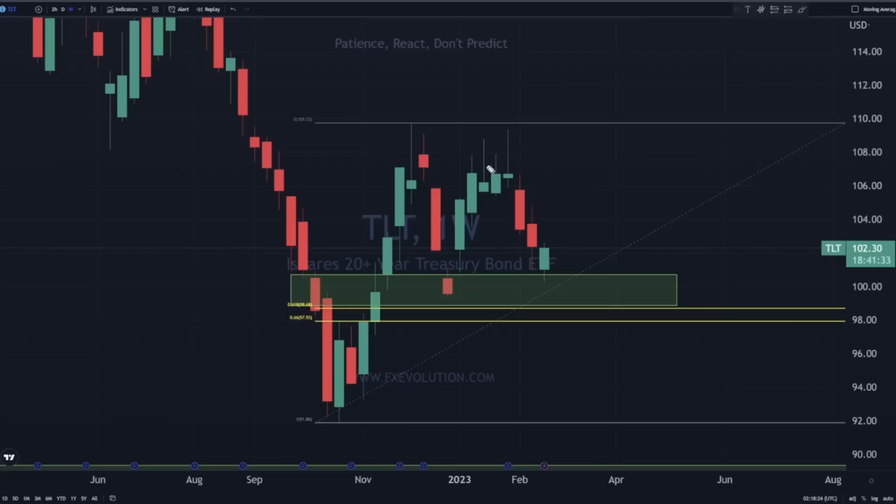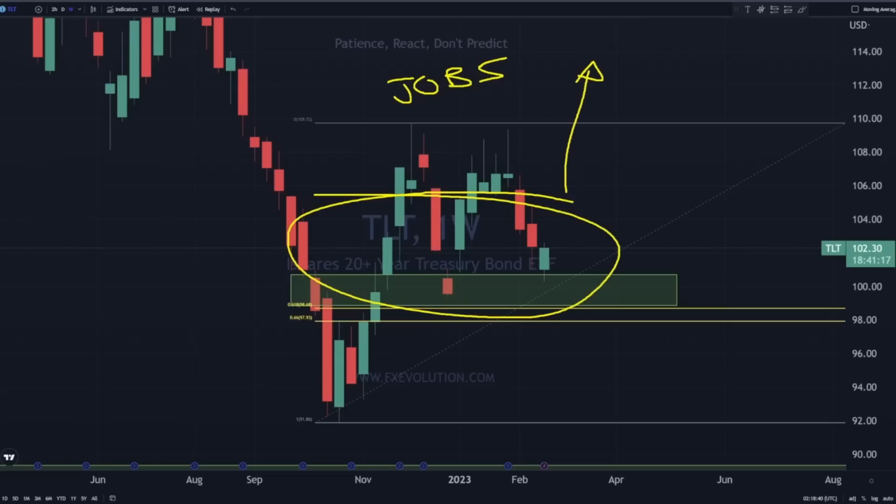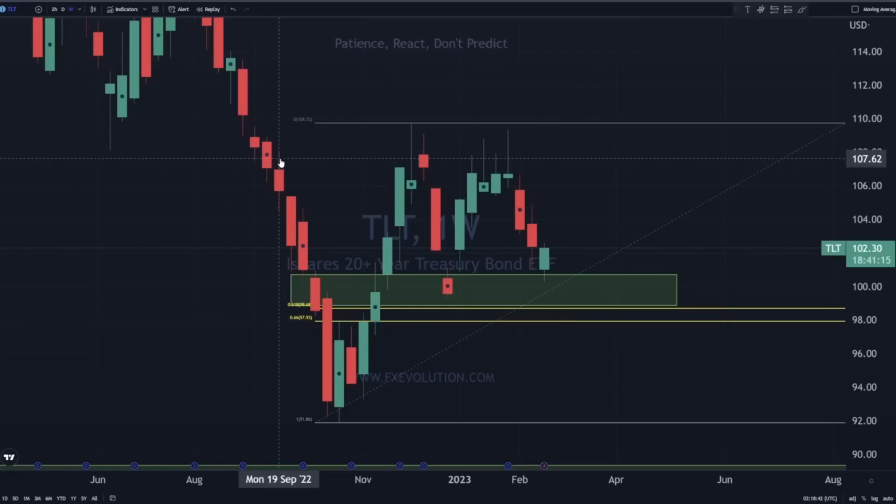So at the moment, if we believe a US recession will come, bonds will usually be purchased before the recession itself. So do remember, if we start to see jobs numbers realistically weakening and we start seeing unemployment spiking up, I wouldn't be surprised at all to see TLT do a little bit better.